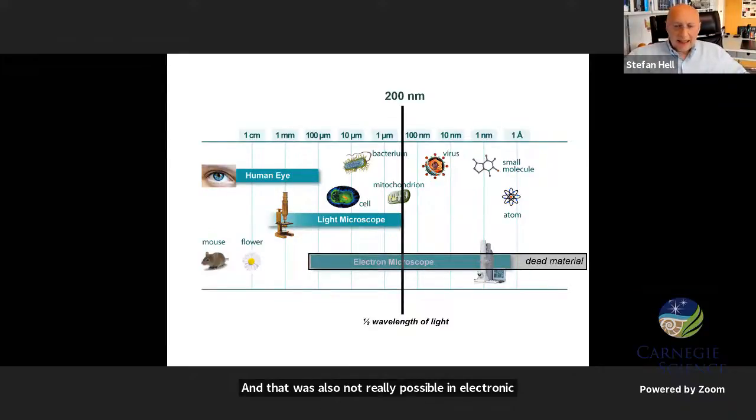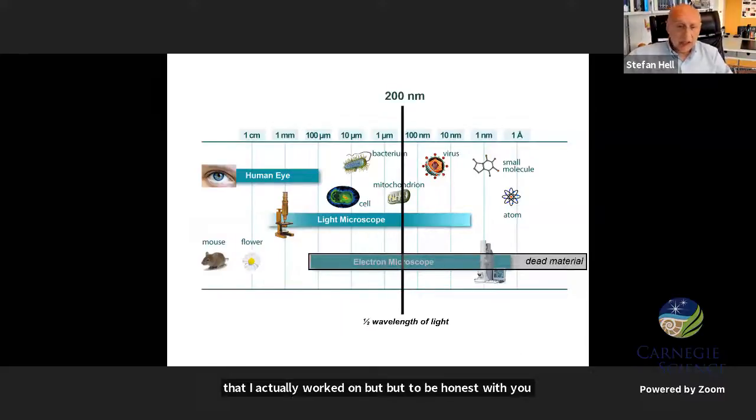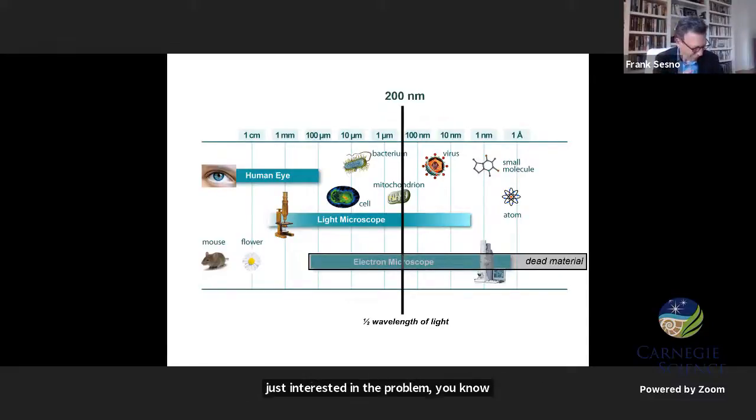Therefore, it was clear that if somebody came up with an idea that overcame the diffraction barrier, it would make a big difference in the life sciences. And so this was a problem that I actually worked on. But to be honest with you, when I started looking into this problem, I didn't set out to do something good for humankind. I was just interested in the problem. Well, it turned out very well for humankind.